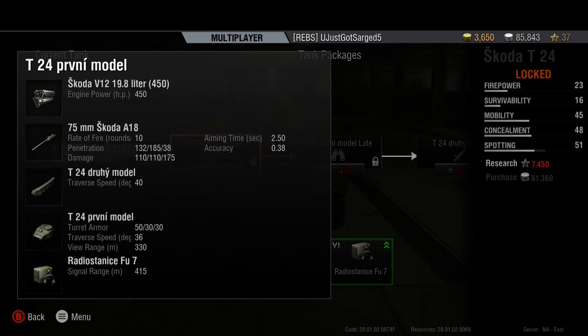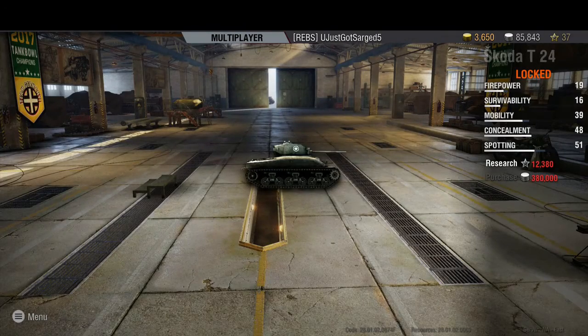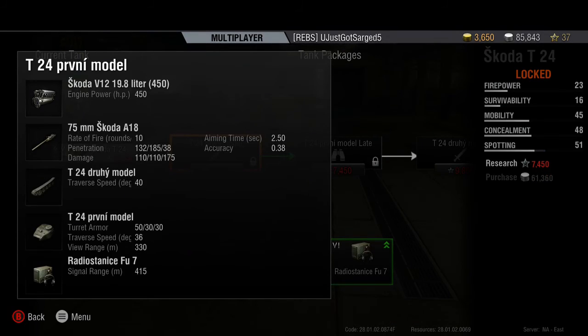APCR. I assume 50 millimeters of turret armor. Yeah, it's pretty okay stats for a 75. Then you go down here and you upgrade your engine. Let's see, what was the engine? Take a look real quick. Our engine was a 380. We upgrade to a 450.